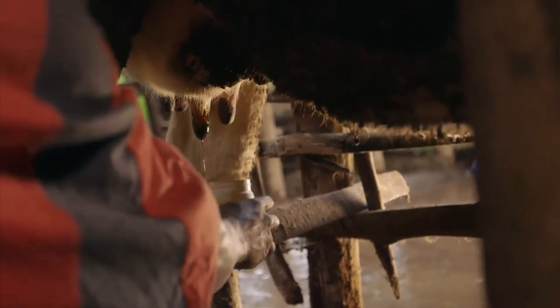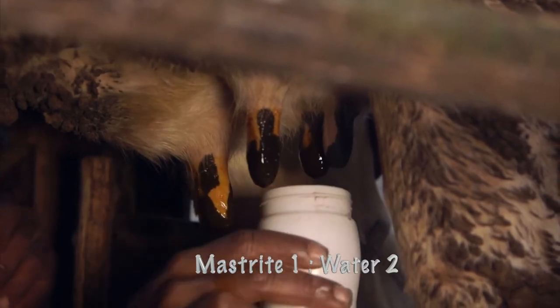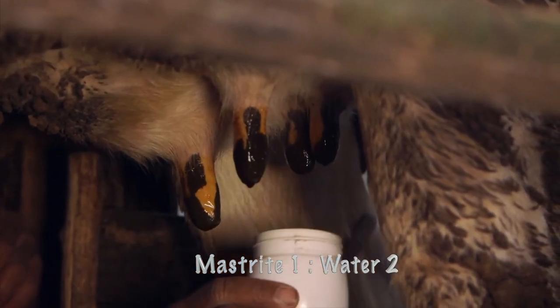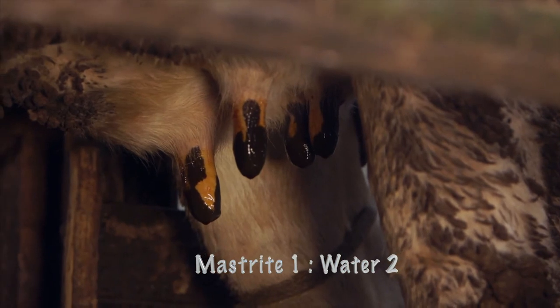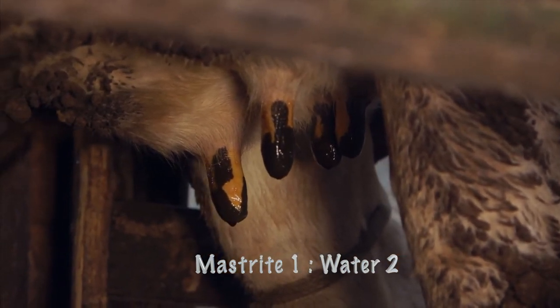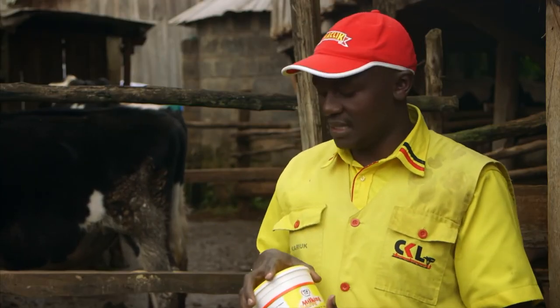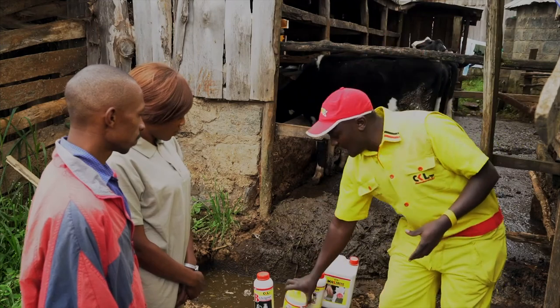After milking, the teats remain open. So, use Mastrite teat dip, again in a ratio of 1:2 with water, to make sure no bacteria gets into the teat canal. And when you do this, you'll have controlled mastitis and you have kicked mastitis out of your farm.